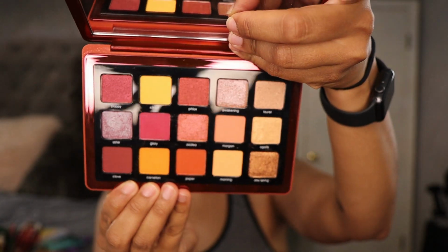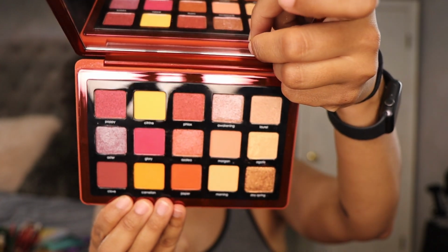Palette number 5 goes to the Natasha Denona Sunrise palette. This is just such a beautiful palette. It's just got some really great shades. And if you're a warm tone lover, this is such a great palette because you can do a bit of a neutral look, but then you have these little flame pops of color here. And Natasha Denona, I just think that her mattes are really her shining star. There are some really great shades in this palette that definitely give me those summertime vibes. Like, it says sunrise, so being out at the sunrise, I guess. I was going to say sunset, but she has a sunset palette, which I ordered.